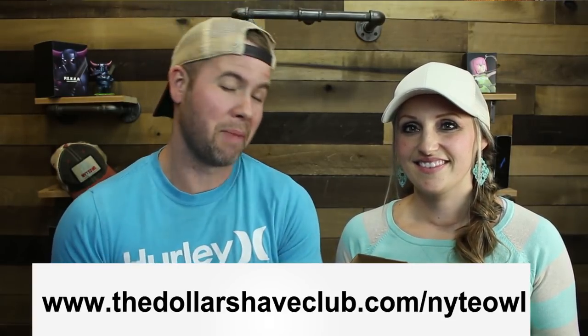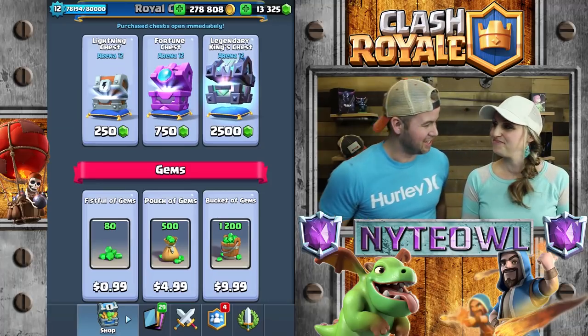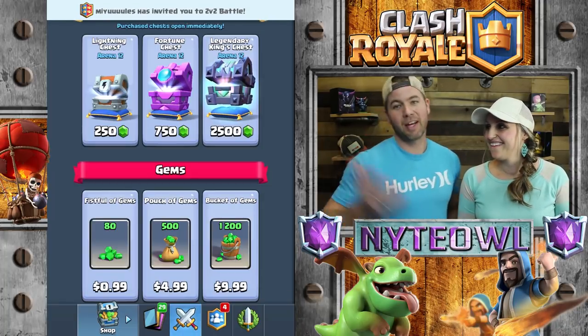But they are the ones that are paying for these massive chest openings that we're going to be doing today. It's going to be pretty awesome. Let's get into it. Yeah, let's do it. All right, so let's open up a few of these Legendary King's chests, see what we can get. And the deal is, if I get a bunch of Hog Riders, I don't even care about the Legendaries. If I get a bunch of Hog Riders.